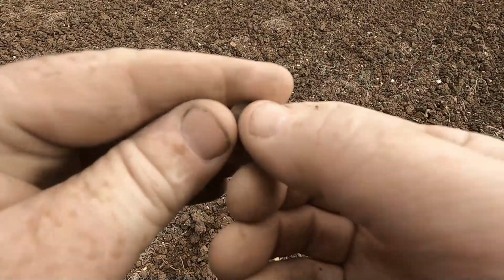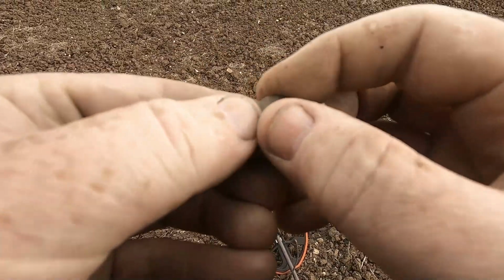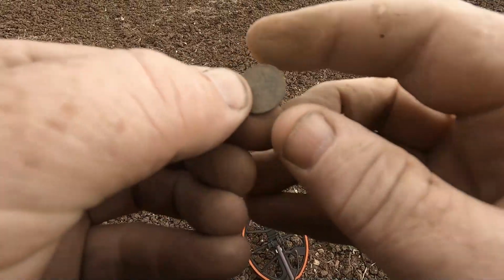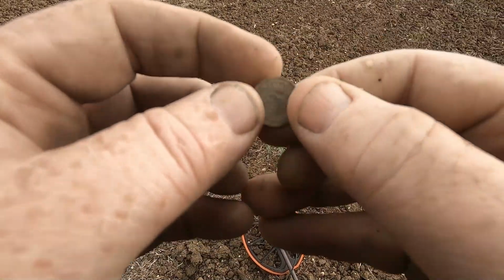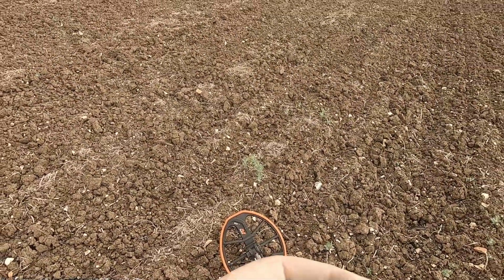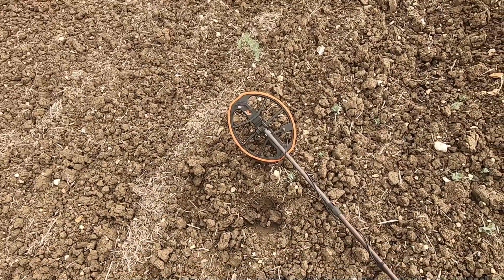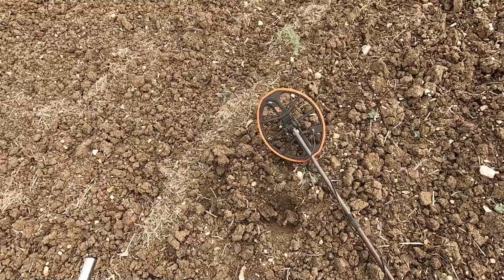There you go. Oh, I've got another coin. Quite a small coin. It's come up as a 22. Can't quite make out what it is. This one needs some cleaning. Hang on. Let's give it a quick squirt, see if that helps. If I can get my pouch open.